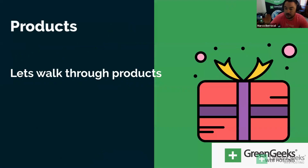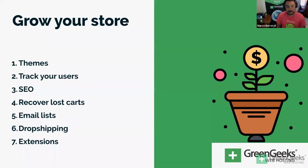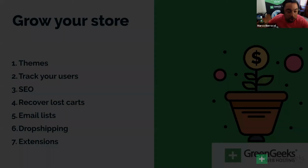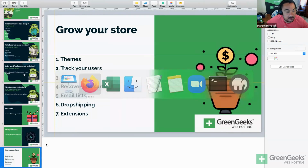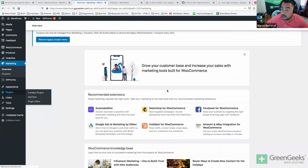The last thing I wanted: we already discussed products, and we discussed the analytics data. The last few things I wanted to discuss were the themes. I already brought this point up, but make sure that your theme is WooCommerce compatible. Make sure that the user experience is good, that it allows me to check out flawlessly, and that I can view the products in an okay manner. And also, I forgot about this, I can work with more than just categories and tags. We discussed this in previous webinars, but you can do this with a plugin if you want.